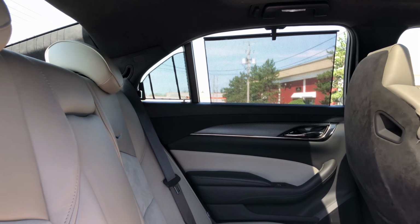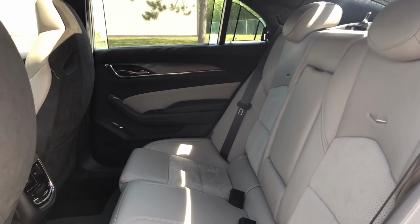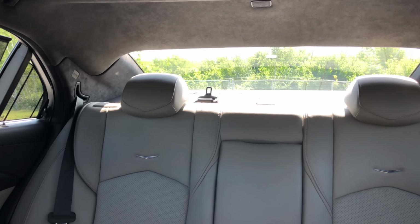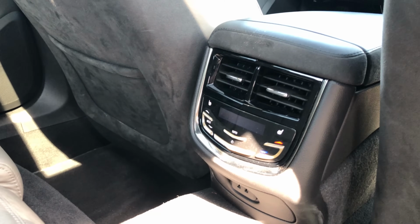You do have the rear side window sunshades. They are manual, but they cover pretty much all the window space. You have a 110 volt outlet for charging larger devices. The rear heated seats, which is a nice feature if you're using this as a family hauler, the rear power window sunshade, and tri-zone climate, which again is good if you're using this for family hauling purposes.